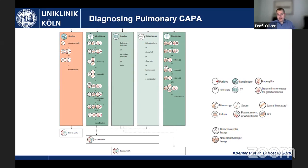But then we do have the microbiology, and that's a whole shipload of different combinations of tests and cutoff levels for these tests. So what happens is that we collect these different sample techniques. And on the right-hand part of the slide, you can see what these little logos mean.